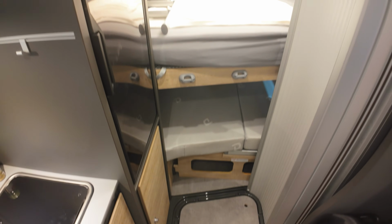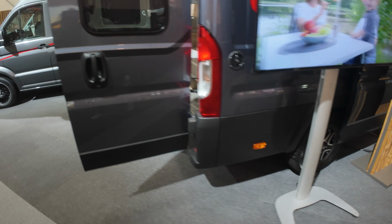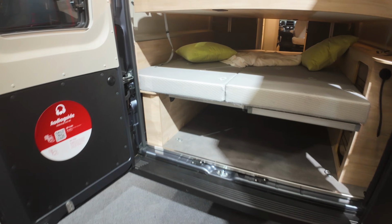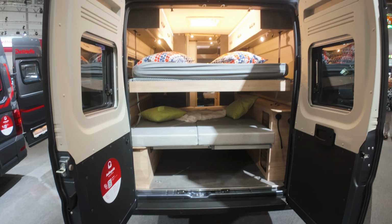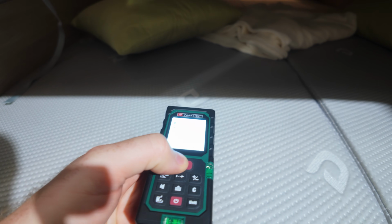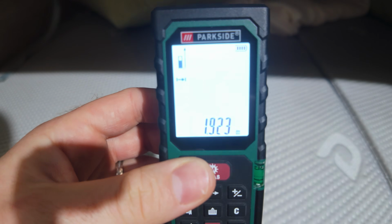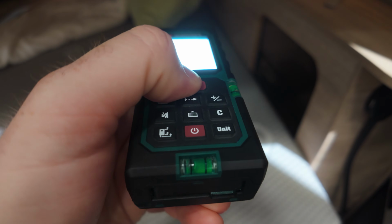And we have a double bunk bed on the back, so I will be exiting now and checking the back part of this campervan so we can understand. Wow, that's pretty long, but then pretty nice. Okay, so from that side we have a bed of approximately 1.923. Wow, this is actually perfect.